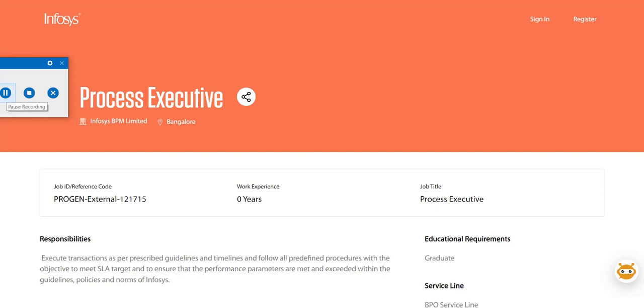So finally I'm here with the new recruitment notification from a private site. As you can see on the screen itself, it is from Infosys. As you all know, Infosys is one of the greatest companies of India, which has been growing sincerely for many years. From here the notification for a particular post called process executive has been released, and you can see the process executive Infosys BPM Limited, and they have given the job ID reference code.